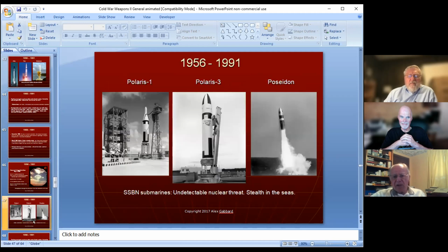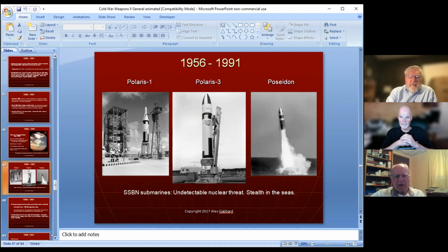As the rocketry got better and better with telemetry and control, then these small warheads could be placed just in the nose cone of a rocket, like a Polaris 1, or 3 warheads in a Polaris 3, or multiple warheads in a Poseidon. The rockets themselves were launched from submarines submerged as deep as 650 feet, would break the surface and fly through whatever the trajectory was to their target.